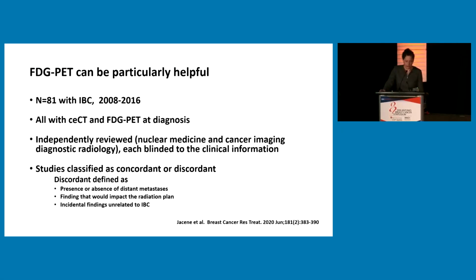This is a study from one of my colleagues, Heather Jacene, looking at 81 patients with inflammatory breast cancer. All had contrast-enhanced CT and FDG PET at diagnosis. And these studies were independently reviewed by a nuclear medicine specialist and a cancer imaging diagnostic radiologist, both blinded to the clinical situation. They classified the studies as concordant or discordant and defined discordant as the presence or absence of distant disease, findings that would impact radiation, or incidental findings unrelated to the breast cancer.